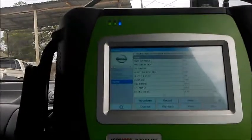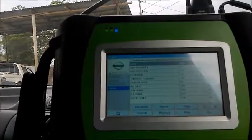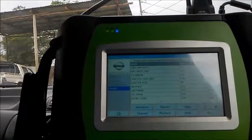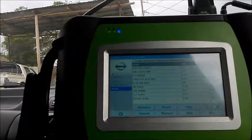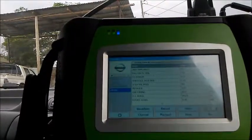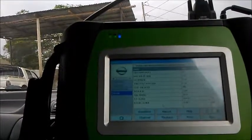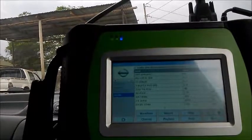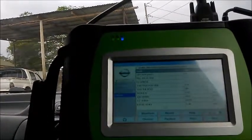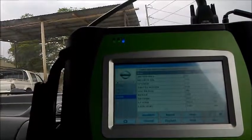I don't really see anything wrong with the fuel trims. Okay, it just went rich. Yeah, but that's because I've just taken the foot off the gas pedal. It should go back to 100 pretty soon. Yeah, and it has. It went lean now. It should swing back to very near 100. Takes a while though to stabilize.